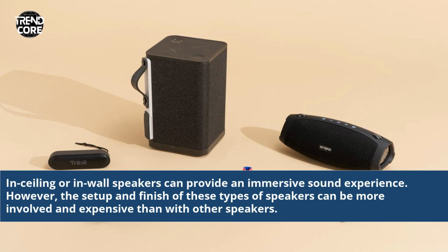In-ceiling or in-wall speakers can provide an immersive sound experience. However, the setup and finish of these types of speakers can be more involved and expensive than with other speakers.